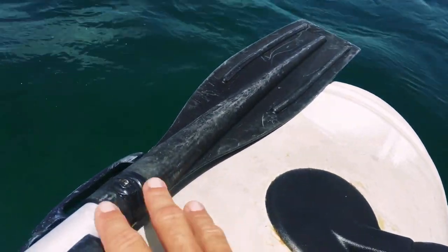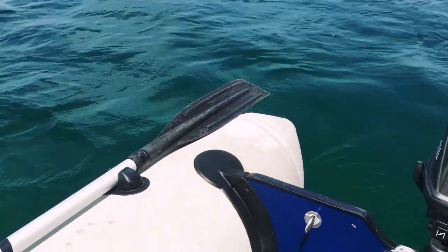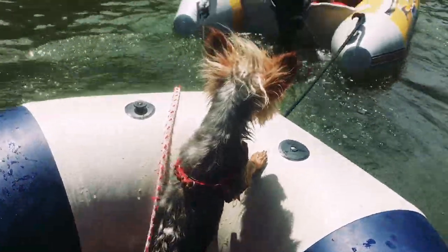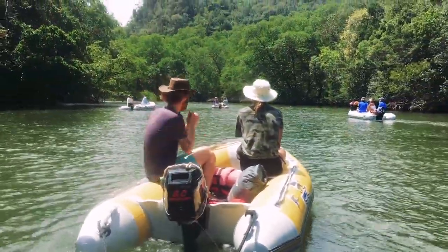So it might be a good idea, if you're doing a lot of cruising, to have an extra paddle on hand if you need to replace one like we've done here. Basically, if I were to do this over, I would probably buy a stronger, more reliable dinghy.